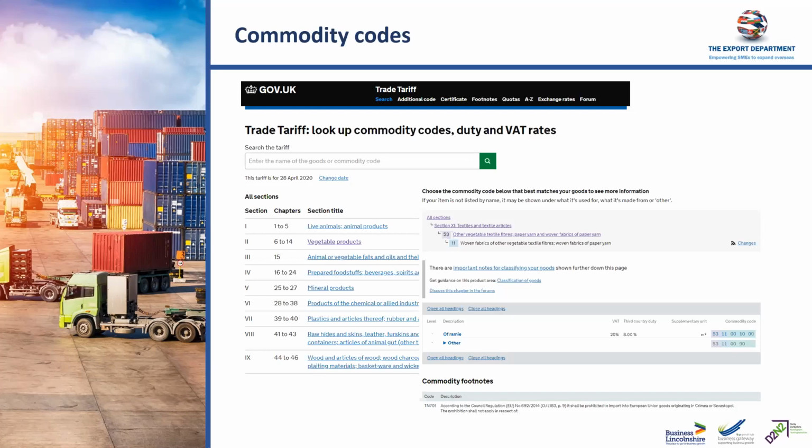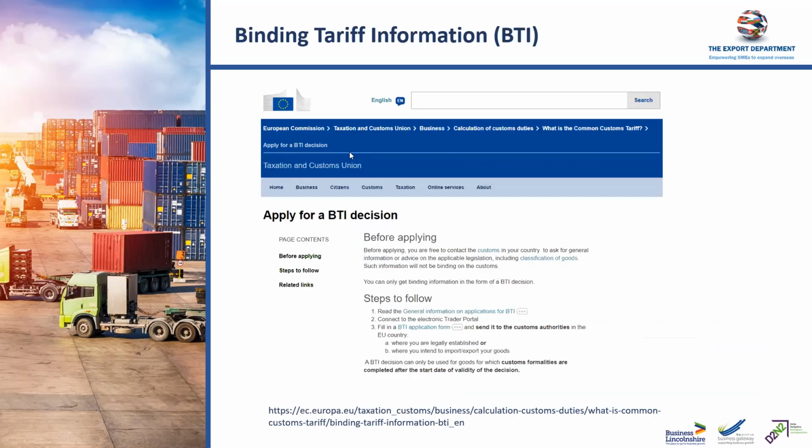They have an email tariff classification service where you can email them with what you believe is your commodity code, and they'll come back to you with a non-legally binding opinion on that. So that's a good service to use if in doubt.